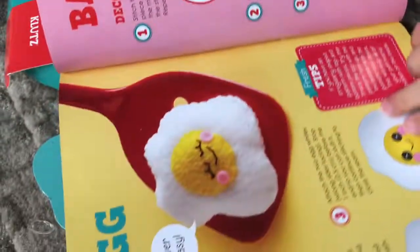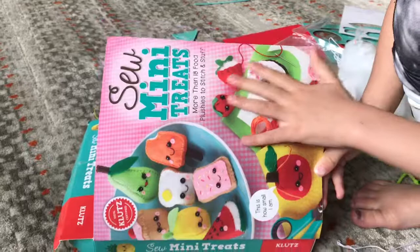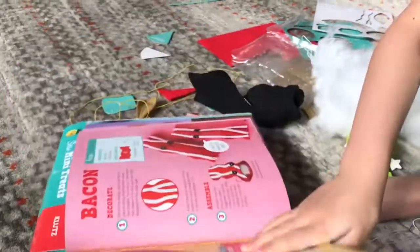Let me show you the packaging, so if you ever want to buy it, this is what it is. So many treats.